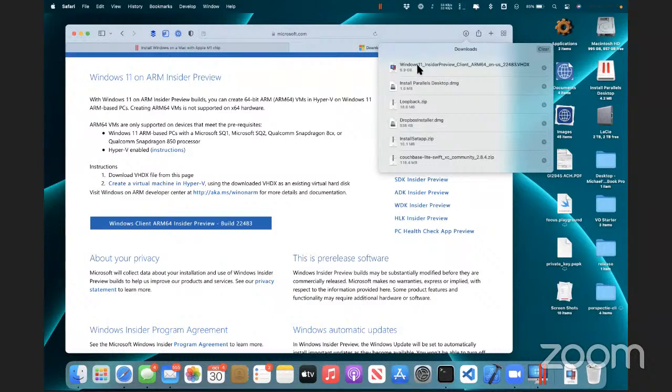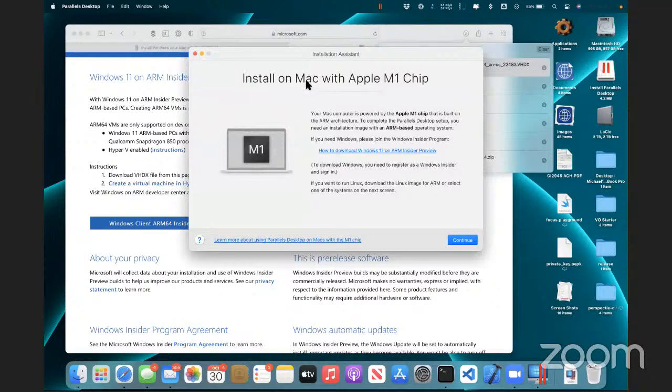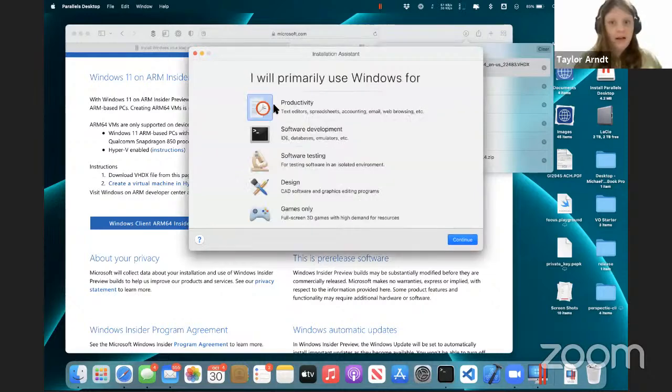And this is neat. It recognizes this as a Parallels Desktop disk image or supported disk image. So I'm going to tell it to open. So Payon, we are installing Windows on M1 through Parallels. Let's do this thing. And I'm going to be doing it through the command line. Attempting. We'll see how it goes.